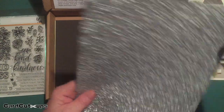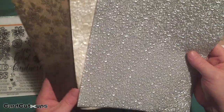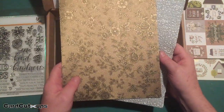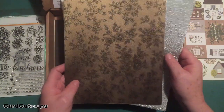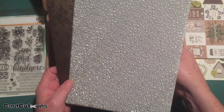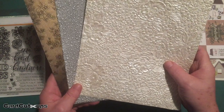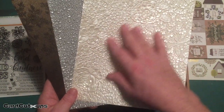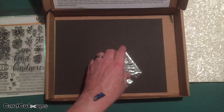Now this says silver, bronze, and gold. I can see the silver. This is the bronze. I think that is absolutely stunning. That's just gorgeous paper. Absolutely. These are all 3 very interesting. The pebble texture here, and this must be the gold. Yeah, I can kind of see a gold there with the big embossed flowers. This is like something I'd see in Grandma's bathroom from a long time ago.